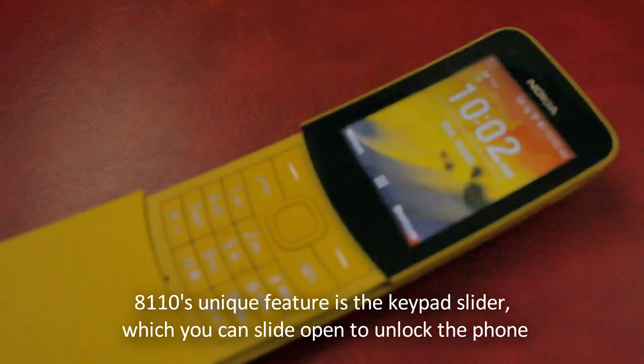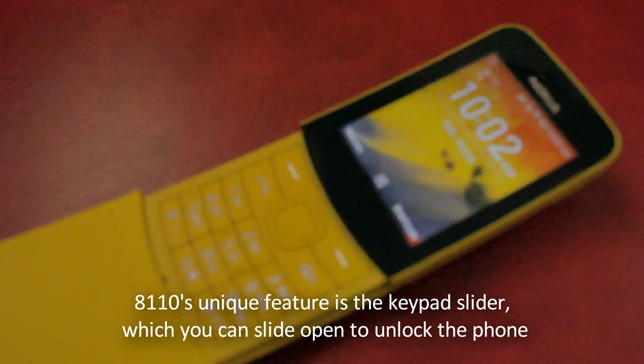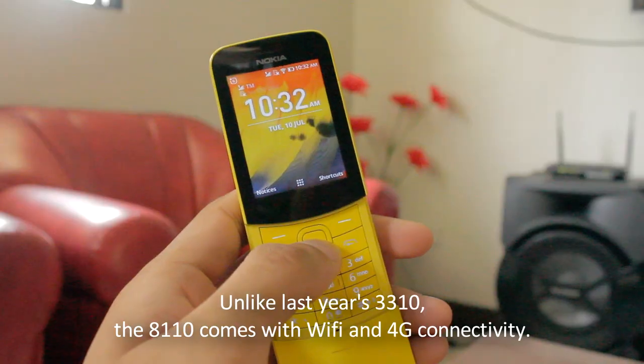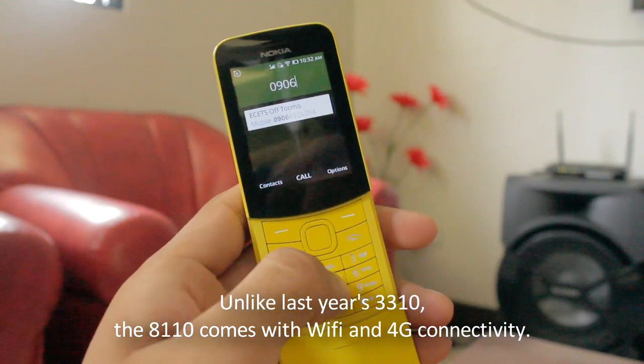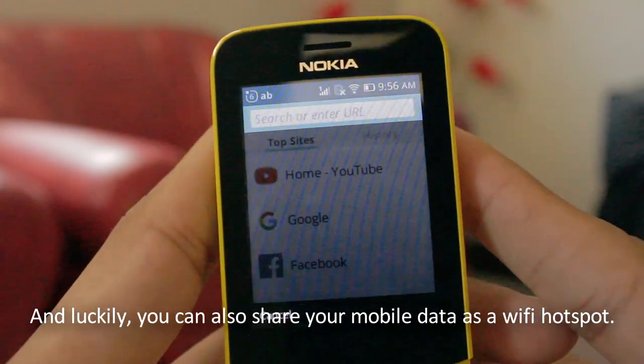The 8110's unique feature is a keypad slider, which you can slide open to unlock the phone, and also use to answer phone calls. Unlike last year's 3310, the 8110 comes with Wi-Fi and 4G connectivity, and luckily, you can also share your mobile data as a Wi-Fi hotspot.